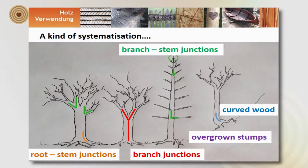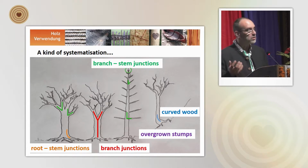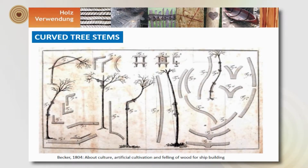We try to set up a kind of systematization on how to talk about this. We can talk about the junctions to the root system, or also curved wood, that's more or less the same. We can use a lot of the junctions between the branches and the tree itself, of course branch junctions themselves. And a small part is overgrown stumps, which is a very nice speciality of the trees. Curved tree stems are the first part. Of course, it could be natural curved trees.